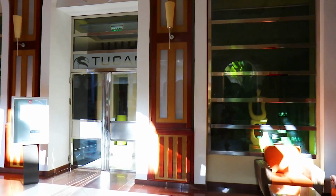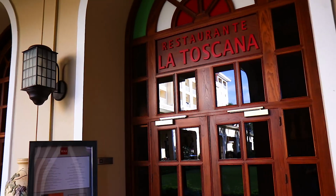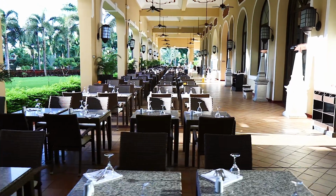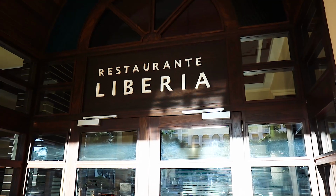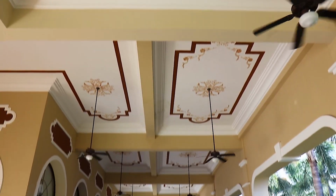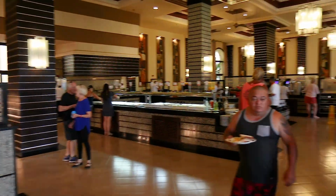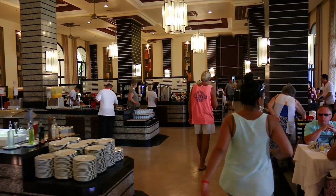Now let's talk about food. They had 3 specialty restaurants: Italian, steakhouse, and Asian. Now, when we were there only one specialty restaurant was open per night, and they kind of rotated. But the star of the show, I think, for food was the buffet. The buffet was absolutely phenomenal, whether it was breakfast, lunch, or dinner. The spread of food was just mind-blowing.